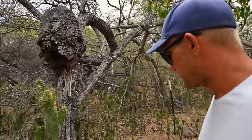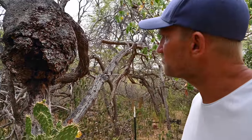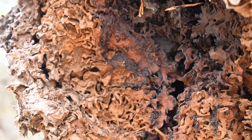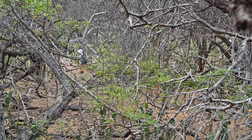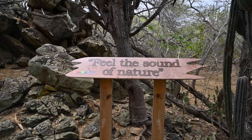That's a pretty big termite nest on the tree. I don't know if there are any termites left in it. It looks pretty dead to me, but maybe they're inside. So these plantation farms used to produce divi-divi pods, salt, goat meat, aloe vera extract, and charcoal for export to Europe and Curacao. So the next stop is one of the beaches here on the north side.